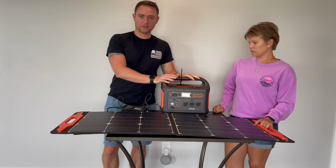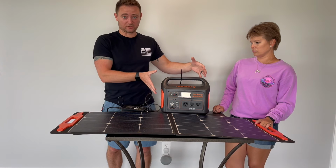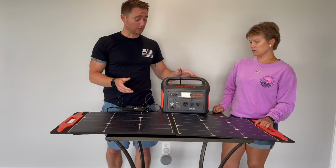Having a good solar panel and pretty much a battery, this is essentially a battery. If you're going to be camping off-grid, it's almost a must. Jackery has a good reputation, and that's why I went with them.